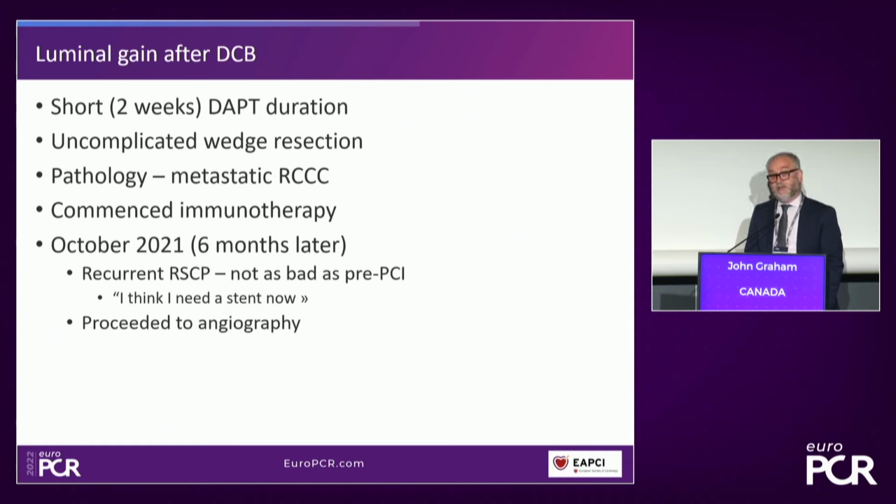His surgery was then delayed by another week because of COVID. Not him, the surgeon had COVID. And then he underwent uncomplicated wedge resection. And the pathology showed that this was indeed related to his renal cell cancer. And he commenced immunotherapy with a good response.